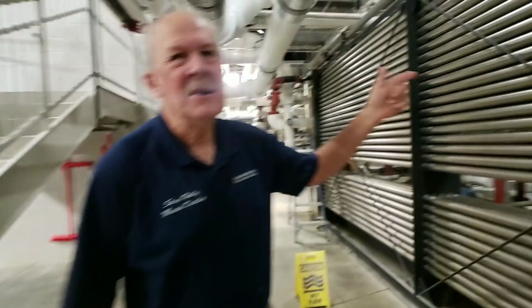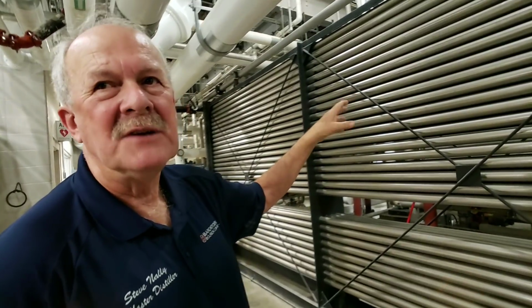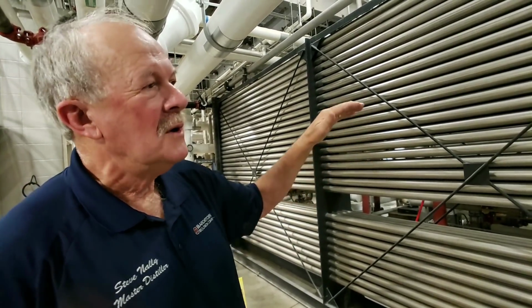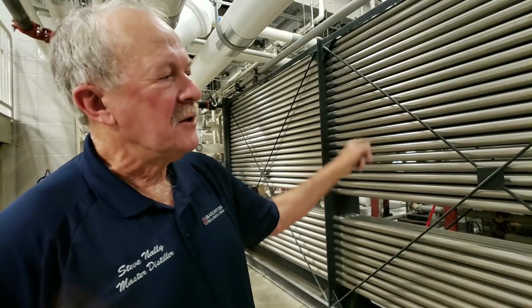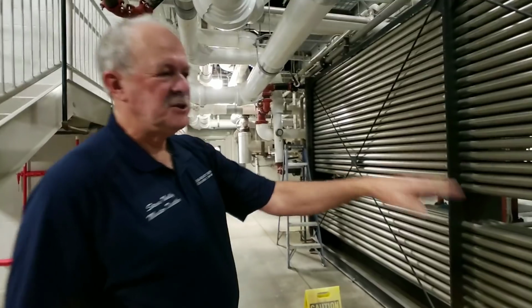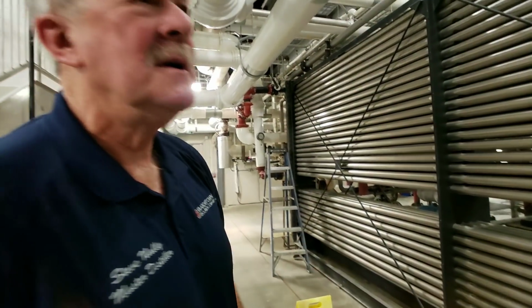This is an after cooler. The cooker, when we finish the process, ends up about 140 degrees. We need to get it down to 84 to go into the fermenter. So we have cooling tower water, chill water. We run it through this tube-in-tube, cool it down, and get it to the fermenter at the right temperature. These are all cooling tubes. Chill water on the bottom part, cooling tower water on the top part.